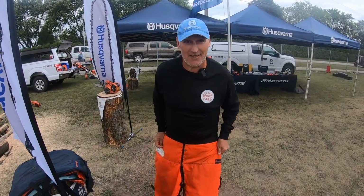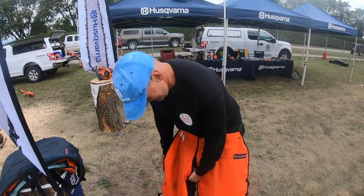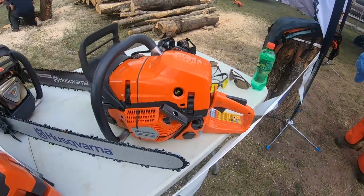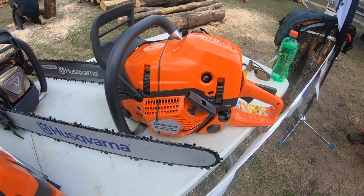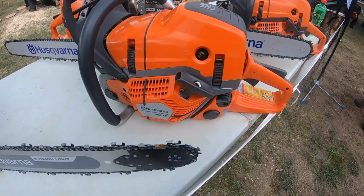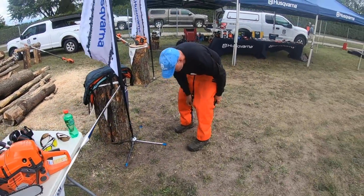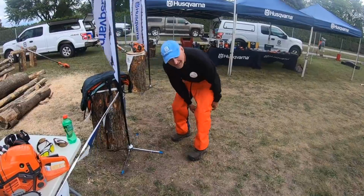So I'm at the Husqvarna booth and I'm putting chaps on, so you know what that means. It's time to make some sawdust. Show them what we got over there. The 585 and the 592. So they're gonna let us run it.